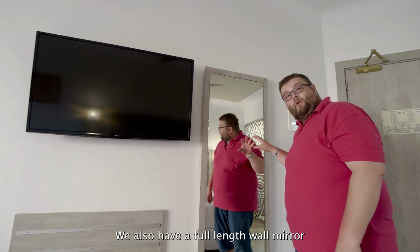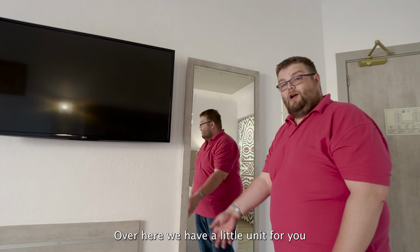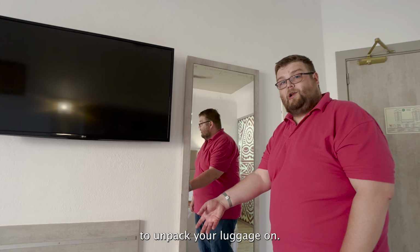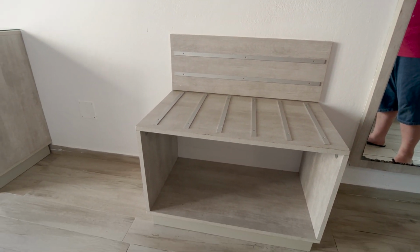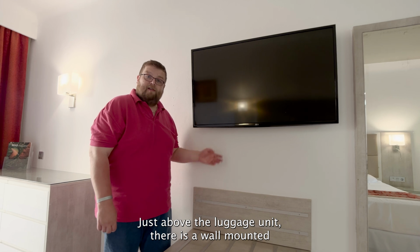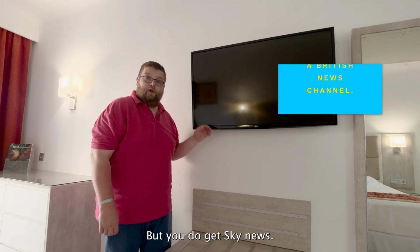We also have a full-length wall mirror here for you to get ready in the evenings. Over here we have a little unit for you to unpack your luggage on. Just above the luggage unit, there is a wall-mounted TV with various channels, with limited English channels, but you do get Sky News.